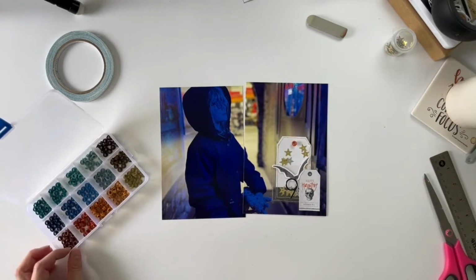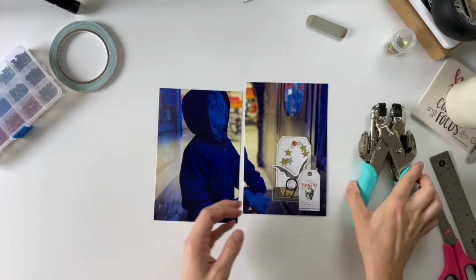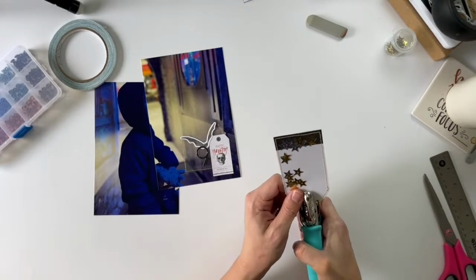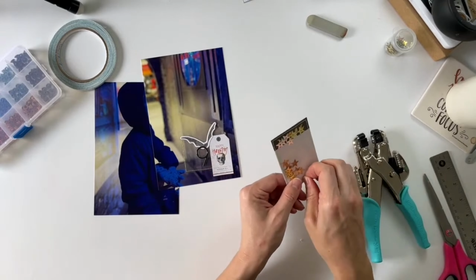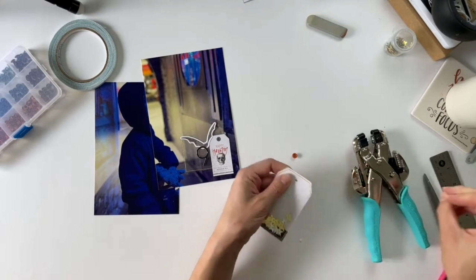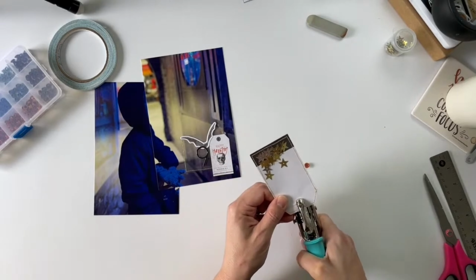Now, the last thing I wanted to do for my tag that I created, the shaker pocket, was to add in one of these eyelets. I have a bunch of eyelets in different colors. Love adding them in instead of twine sometimes if I'm trying to cut down on the bulk, but I still want there to be something interesting at the top of the tag.